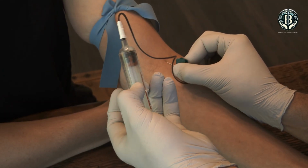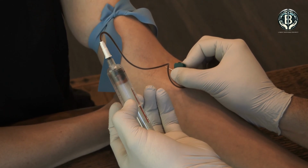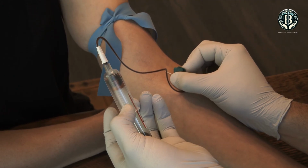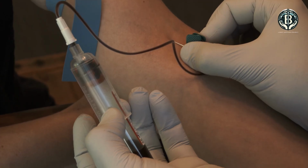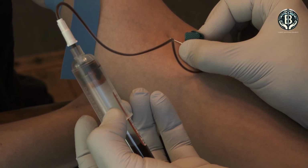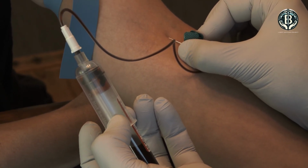Now, it's actually due to accumulation of mature but abnormal lymphocytes, which typically are called the B cells, in the blood or bone marrow. And sometimes we've also discovered some in your lymphoid tissues.